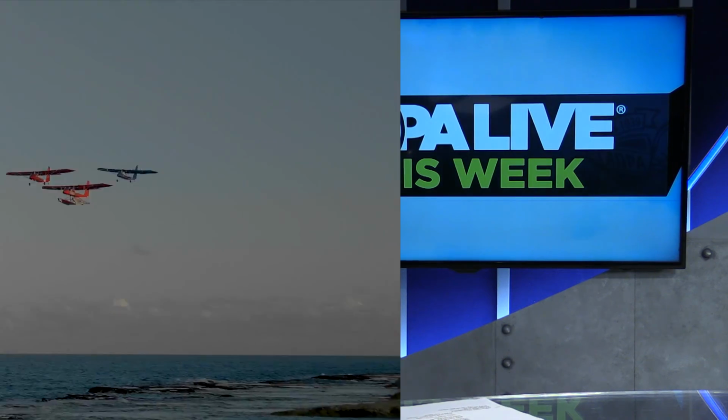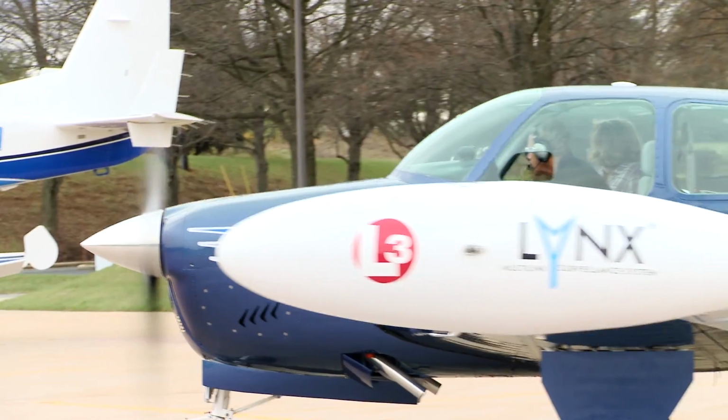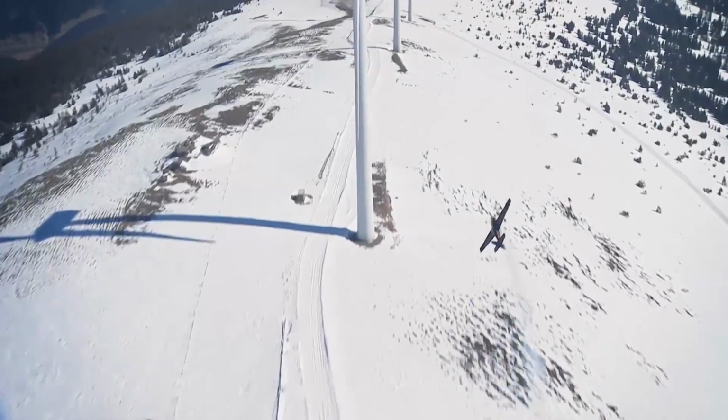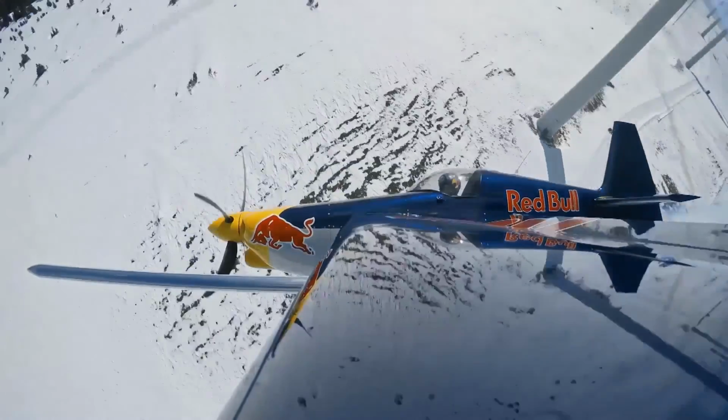Coming up, this oddball airplane gets some of the best aviation images. Flying around the world in a V-tail, a dad and a daughter get their seaplane rating together. And you've seen the Red Bull air races, but these ain't no pylons, will surf a wind farm. AOPA Live this week begins in just a moment.